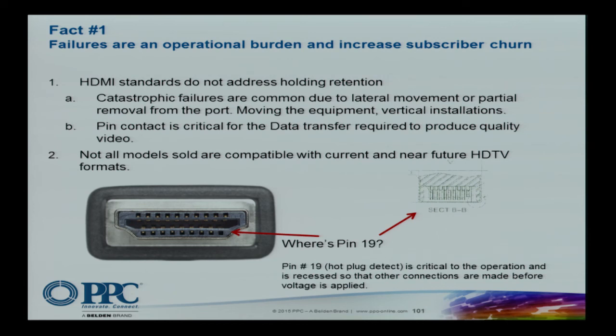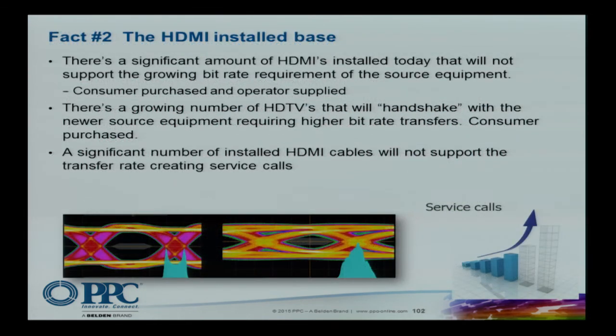What happens if it just loosens a little bit? No signal, no picture. What does the customer do? I've got a good idea, and it's a phone number to their supplier. These are all just facts.